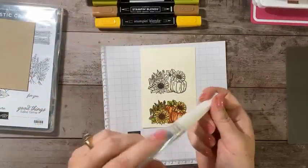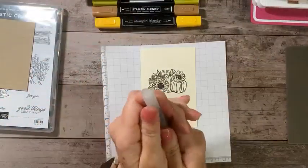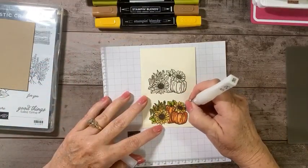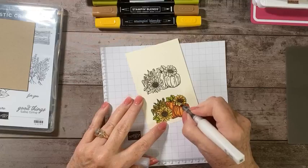And the final touch, of course, because what would my flowers be without a little bit of wink right around the center.